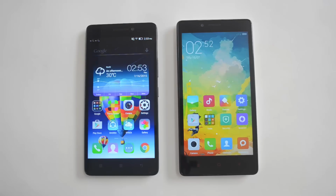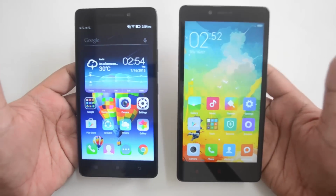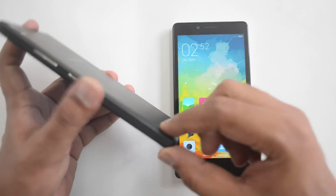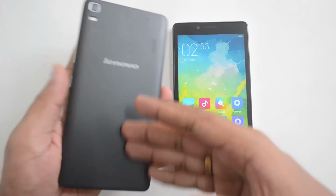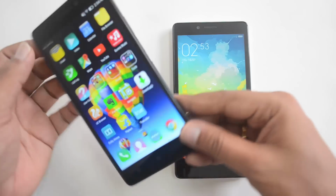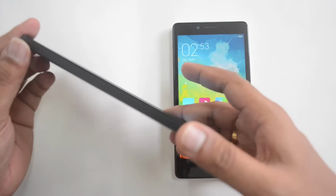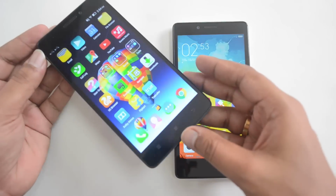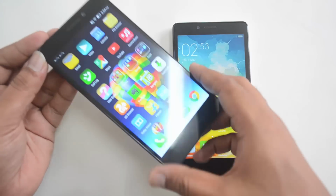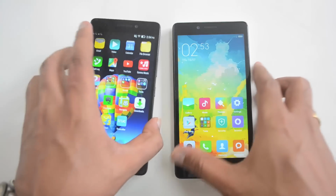So first step, let's see the design and build quality. Now design wise, both these devices have a 5.5-inch display, but you can see that the Lenovo K3 Note is a lot slimmer and lightweight, and also has a matte finish rear panel which looks pretty good, and the overall quality looks very good. There is a power button and volume key with a chrome finish, and the full HD display is also pretty vibrant, and there are three capacitive buttons at the bottom which are not really backlit, and the overall look and feel looks pretty good for this device at this price point.